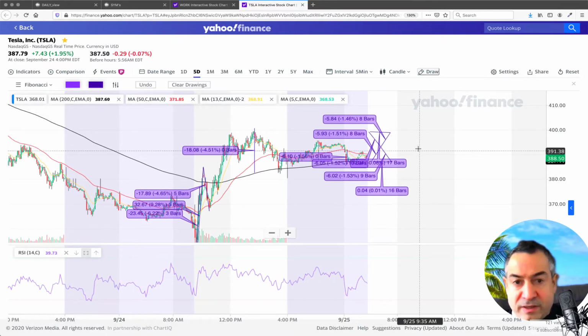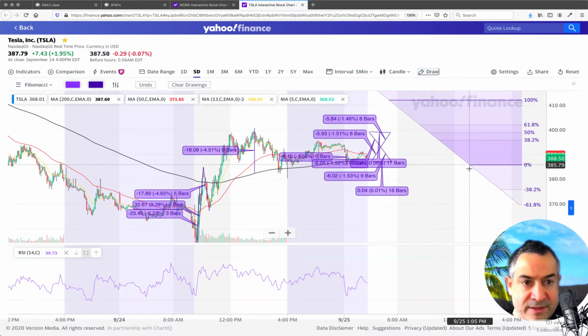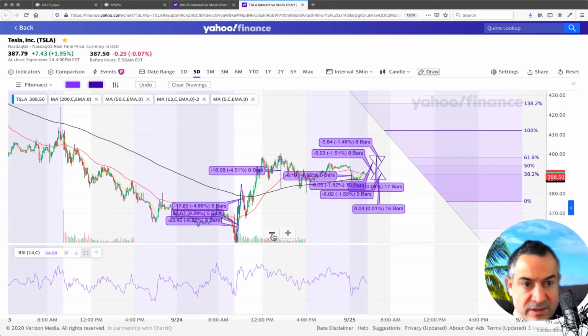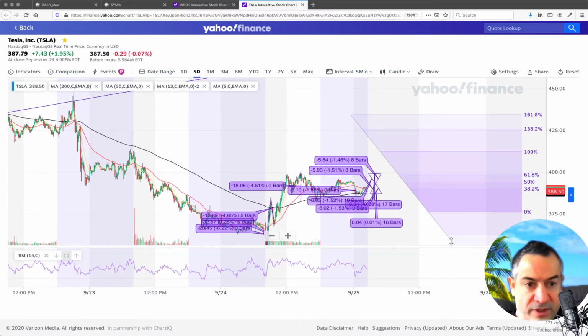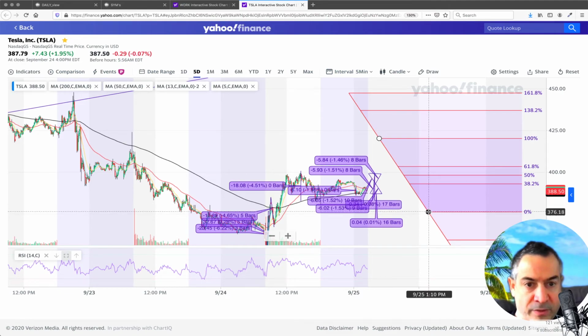So if we check a Fibonacci, let's see what we get. So more or less, the rule of thumb is the 61.8 or 88. I'm gonna close this. It's tough to see. I have to move it up, but I don't know how to move it. Can I move this like this? Oh, okay, there we go.